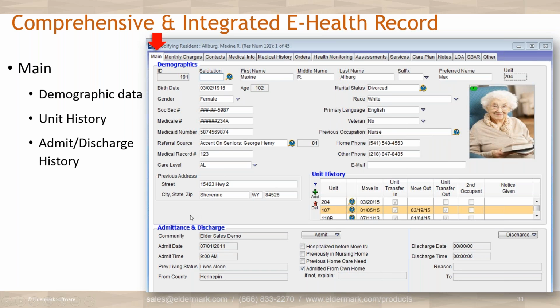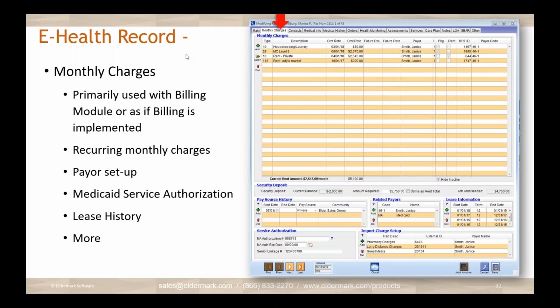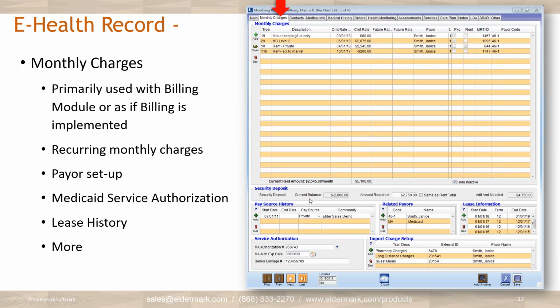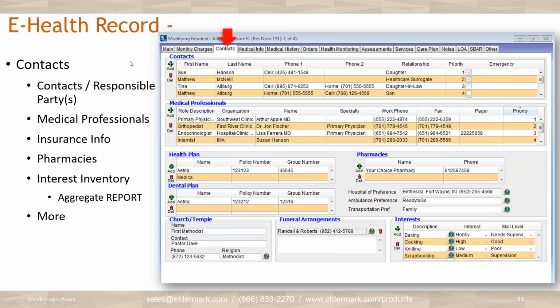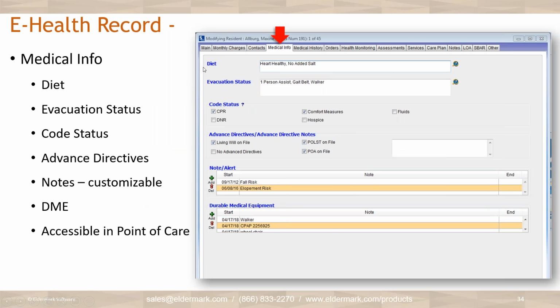So you have the demographic information, admit and discharge, unit history. This is where your billing would be driven from if you're using that part of it. The monthly charges are in here. You have all the contacts, medical professionals, health plans, church, temples, funeral arrangements, pharmacies, all their interests, diet, evacuation status codes, advance directives, notes, DME, all that is in here. And all this information flows to all the pertinent sheets. I'll show you later where it automatically creates that face sheet in different forms and Cardex if you're sending them off to the hospital. But all this information also shows up on the handheld devices.